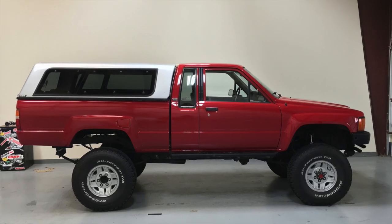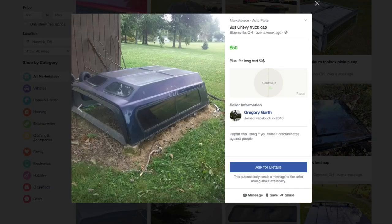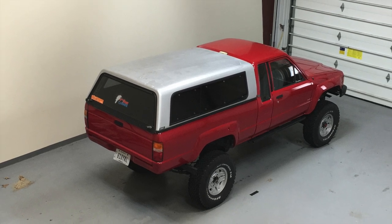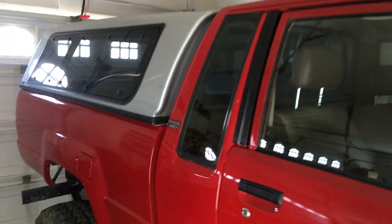Hey garage heads, sometimes you need a cap to cover the bed of your Toyota pickup, but new ones start at like $1,500. Used caps can be found locally for dirt cheap, but there's not a lot of Toyota pickup caps left out there. Today, I'm going to show you what other truck caps fit our Yotas properly and which ones don't.